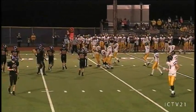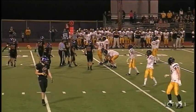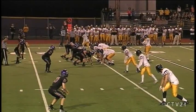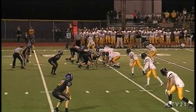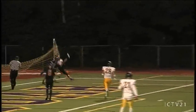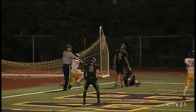We're back here at Gary Moore Stadium as Inglemoor has a 1st and 10 at Issaquah's 24-yard line. A.J. Peacock takes the snap back there. Looking deep to the end zone, throws it up. Ball is intercepted.